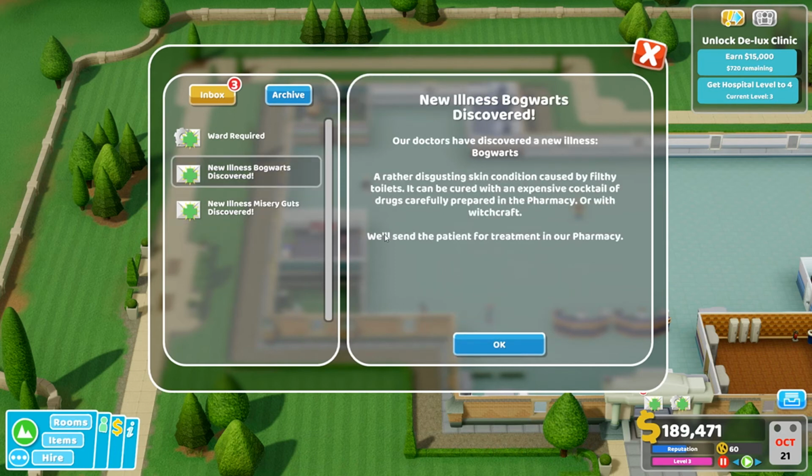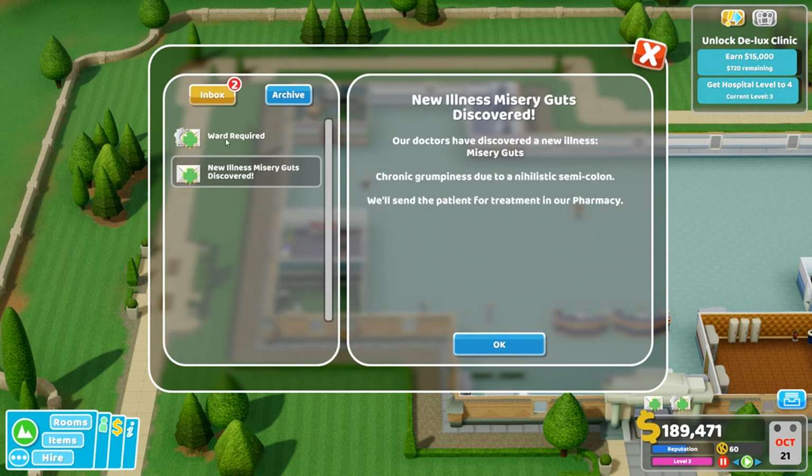Bogwarts, a rather disgusting skin condition caused by filthy toilets, can be cured with an expensive cocktail with drugs carefully prepared in a pharmacy or with witchcraft. Okay, I think we'll go for the pharmacy.